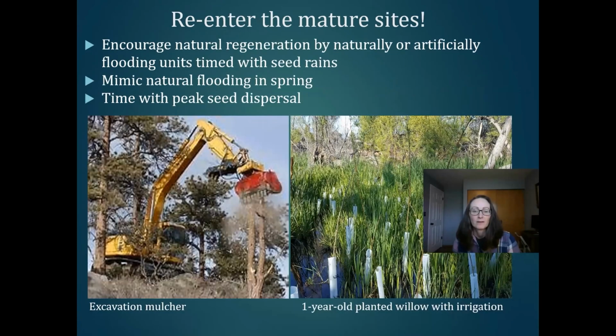The conditions for seedling establishment are naturally so restrictive that decades might pass without effective large-scale regeneration events, especially in upland restoration sites. So mature forests might need to be re-entered to create high-quality nesting habitat. In many situations, it will not be possible to re-establish forests large enough to remove mature trees from the canopy, and cutting trees might be necessary.